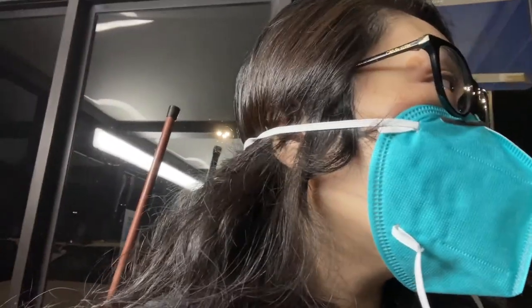Going to the airport. Going to San Diego airport, waiting for the shuttle to take us to the airport. I'll show you when we get to the airport.